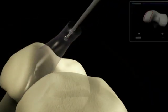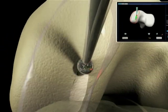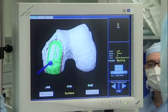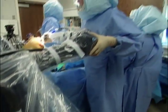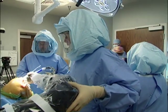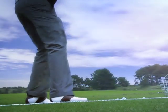During MAKOplasty, the bone is minimally resurfaced, saving valuable bone stock and sparing tissue. The pinpoint precision and consistency afforded by the robotic arm system that assists the surgeon during the procedure provides a more natural feeling and functioning knee following surgery.